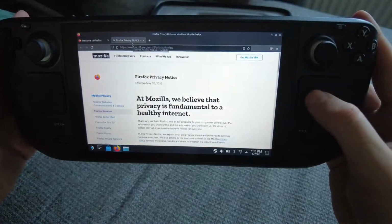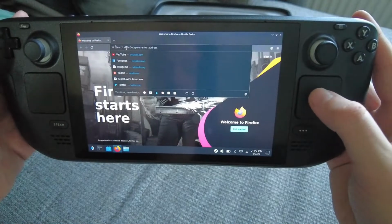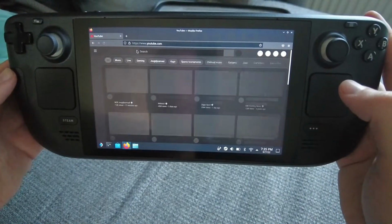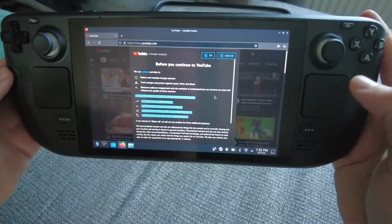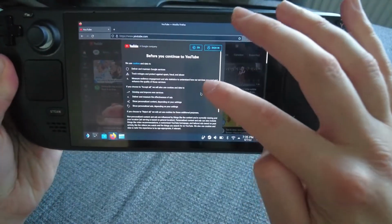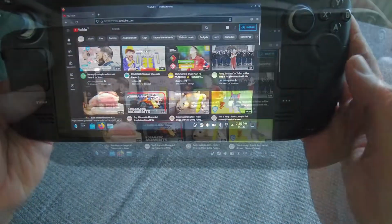Firefox privacy notice. So, for example, YouTube's on here. If we go to, oh boy, I don't want to sign in. Oh yeah, well, of course we can use this as touchscreen. There we go, reject all.